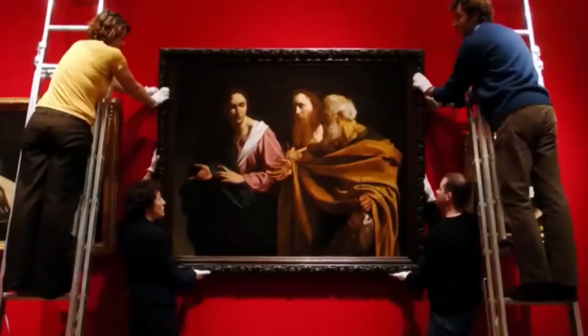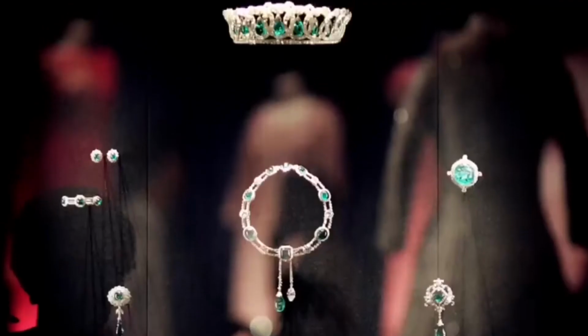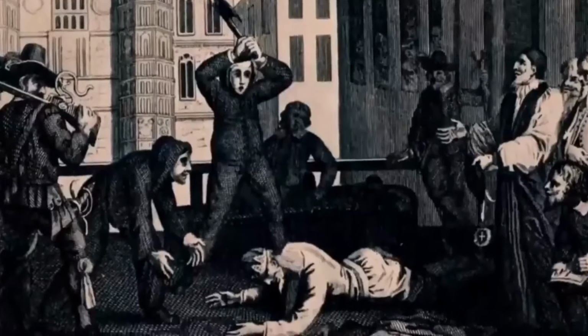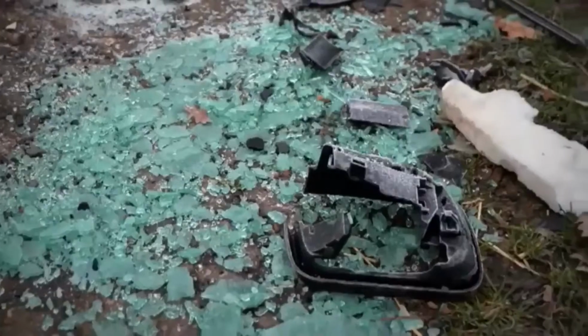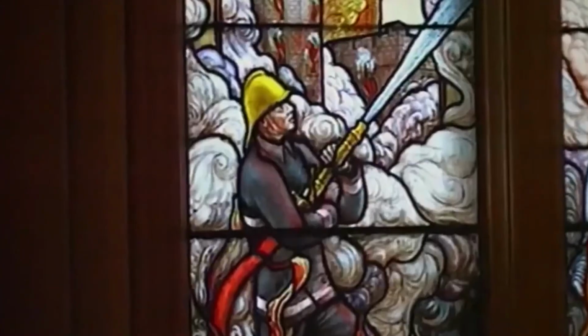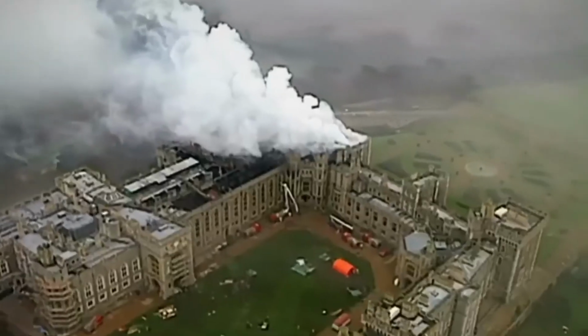Unveil their spectacular artworks. The royal collection is simply stunning. The story of the tiara is like a spy mystery. We can only imagine how excited the Queen must have been. Delve into their gruesome histories. Frankly, if you're going to cut the head off a king, it's got to be done in a palace. And revisit recent events that have shaped the modern royal family. I could see that his legs were trapped. Camilla was one of the most unpopular women in the country. To see those images of the castle in flames, there was an emotional impact for the nation. This is The Secrets of the Royal Palaces.